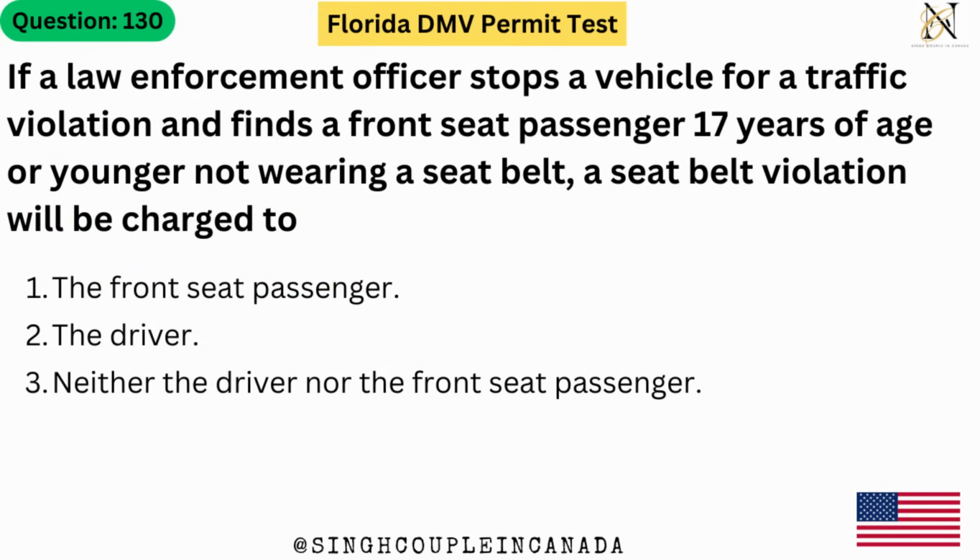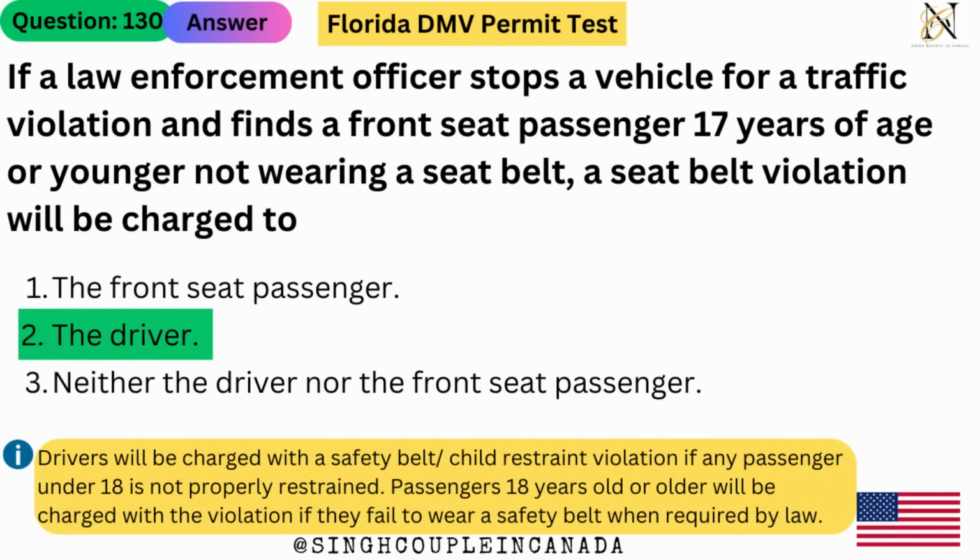If a law enforcement officer stops a vehicle for a traffic violation and finds a front seat passenger 17 years of age or younger not wearing a seat belt, the violation will be charged to: 1. The front seat passenger. 2. The driver. 3. Neither the driver nor the front seat passenger. The answer is 2. The driver. Drivers will be charged with a safety belt/child restraint violation if any passenger under 18 is not properly restrained. Passengers 18 years old or older will be charged with the violation if they fail to wear a safety belt when required by law.